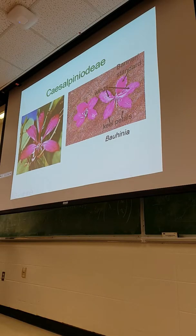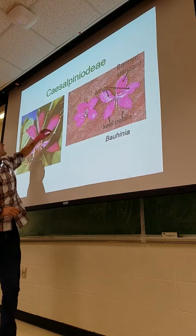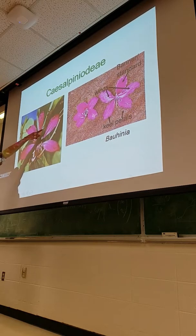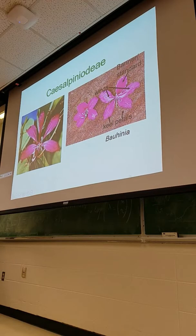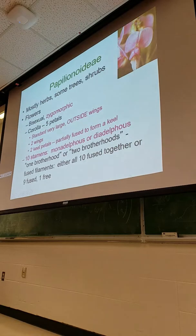Here are some pictures. So here would be the banner or standard, this top main one, and then you've got the keel at the bottom and the wings kind of in the middle. This is better shown in the Papilionoideae. Caesalpinioideae is kind of just a less pronounced version, and it's all the same words. Okay, Papilionoideae, again, 12,000 species. You've got a ton of herbs. Occasionally you have trees and shrubs.